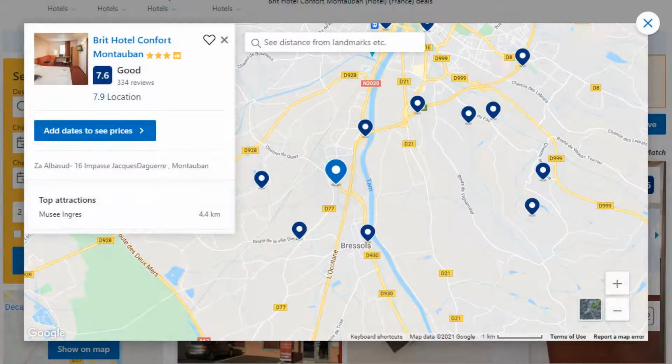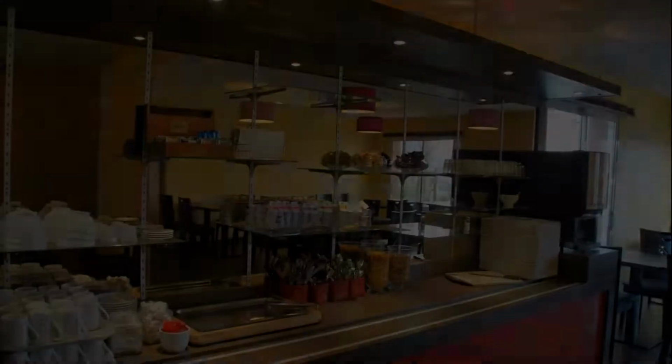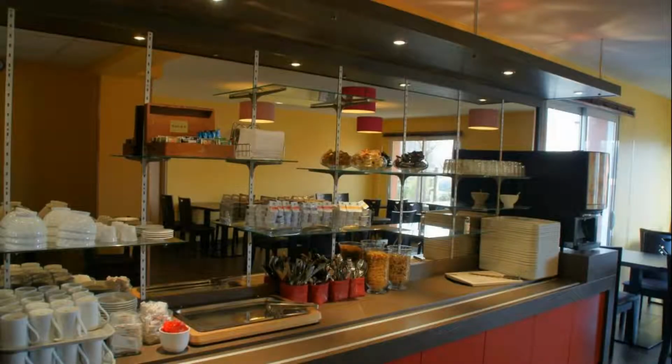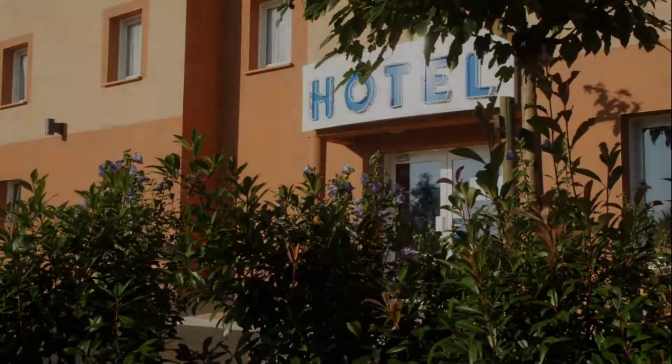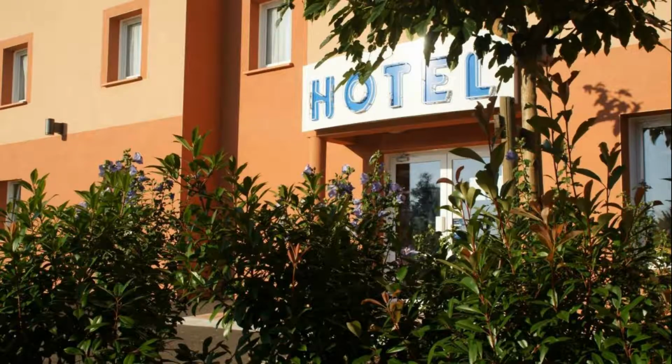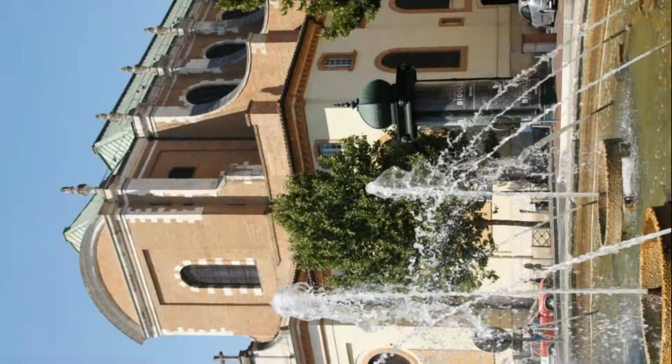Number 8. It is a 3-star hotel. The location of this hotel is first class and guests love walking around the neighborhood. Check-in time is 4 p.m. and check-out time is 10 a.m. Guests are required to show a photo ID and credit card at check-in. Pets are allowed in this hotel.